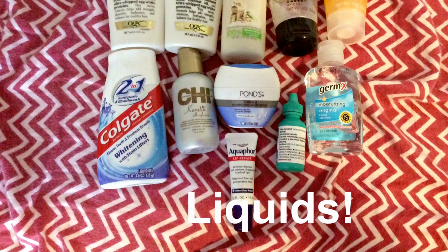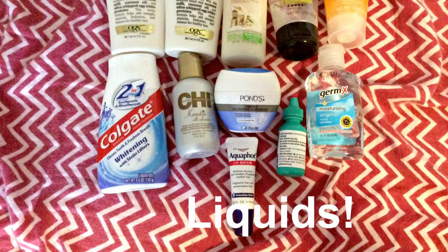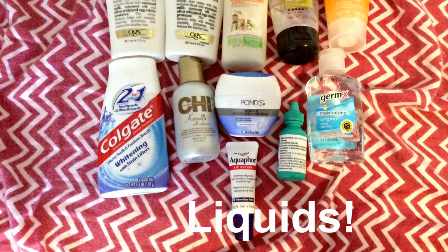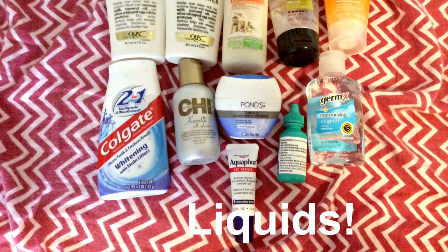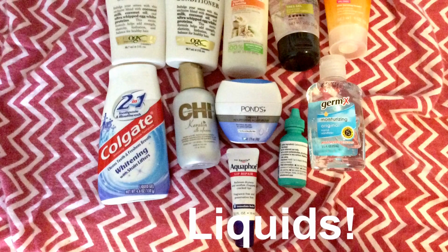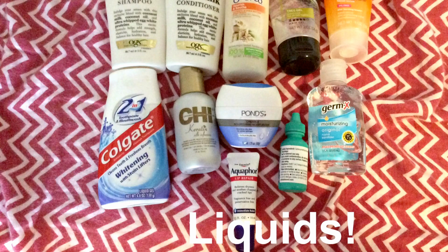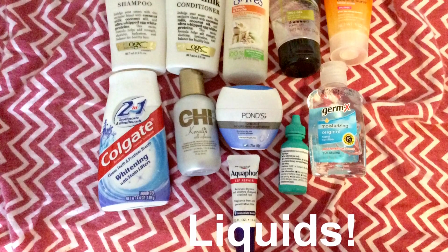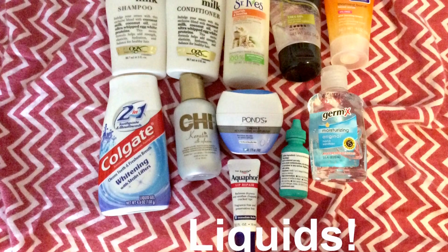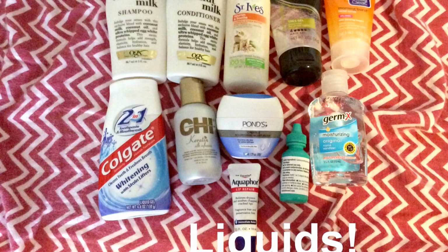So these are all my liquid items. I have them together because they have to fit in a quart-sized bag and they have to be under 3.4 ounces. The toothpaste, however, is not under 3.4 ounces. I think it's like 4 point something, but I'm gonna risk it. We'll see. I have 2 mini shampoo and conditioners. I've heard that if you have your travel-sized things in unmarked containers, they'll actually take them away from you because they don't know exactly what's in them. So I just went ahead and got the small versions of everything. So yeah, I have the shampoo and conditioner.